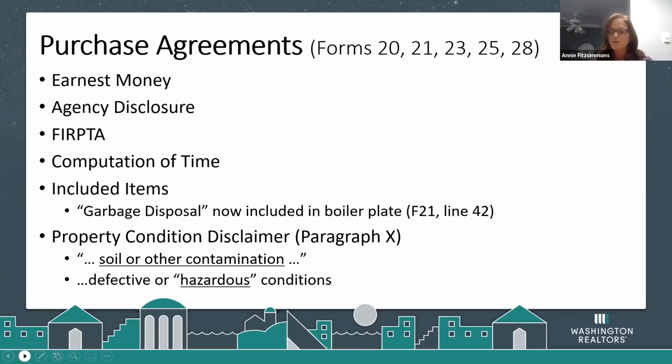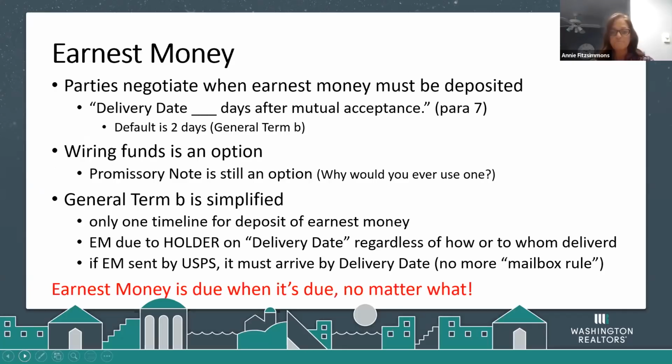The earnest money provision is very substantially revised to correct a number of issues that have become difficulties within the industry because of changes, really primarily technological changes. The earnest money provision that you're familiar with today, which is primarily housed in paragraph B of Form 21, that's on the 2nd page of Form 21.